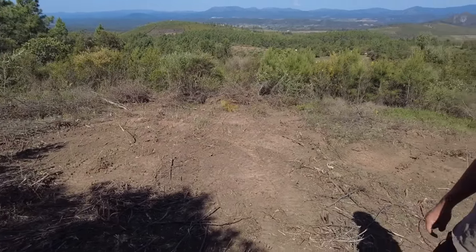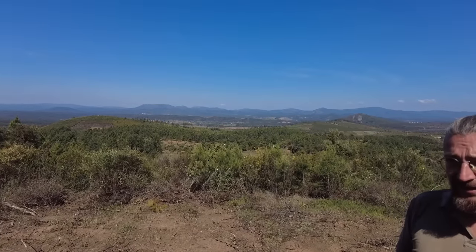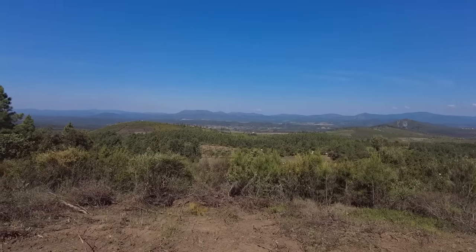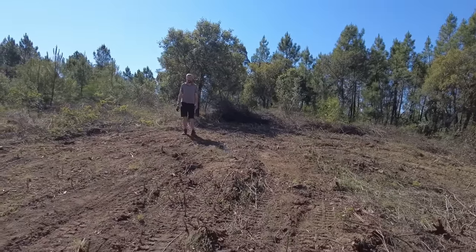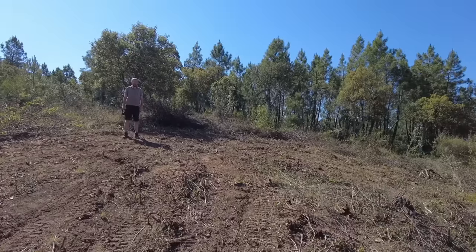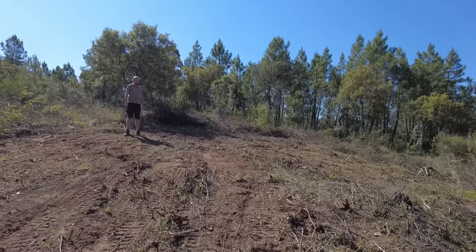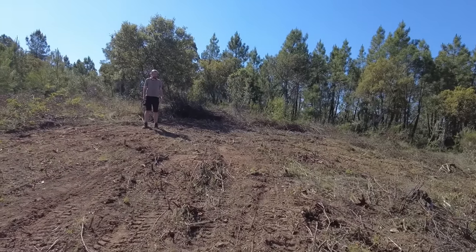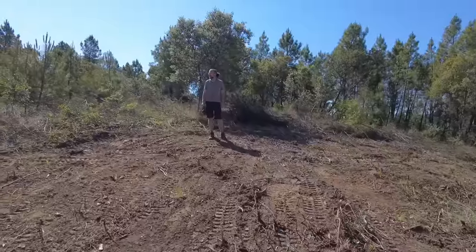This is where it's cleared? Yeah, this is why we want to build here. The best spot. Terrible. Yeah, the views suck. There's quite a difference. I'm 2 meters higher than you. Yeah. So the idea is to dig into this hillside and see what we find. And then we can make the plans a little bit more concrete.